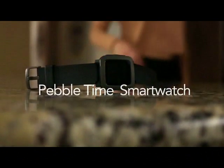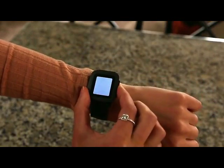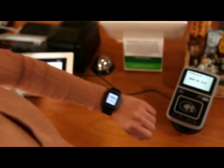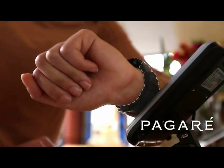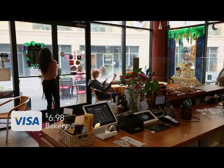This is the Pebble Time Smartwatch. It's an incredible tool that makes everyday life a whole lot easier. And this is the Pagari Smart Strap. It's the simplest, fastest way to pay with any Pebble Time device.